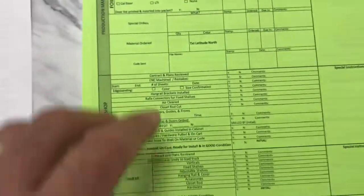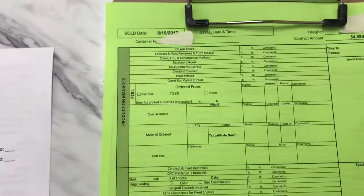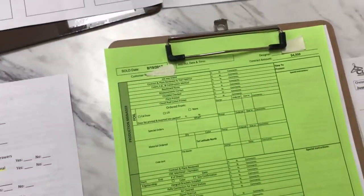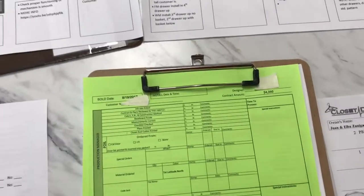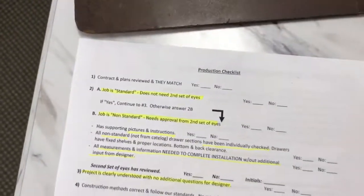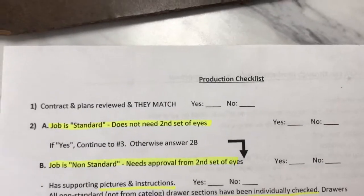One of the issues that we've had is that we've started to get too much stuff on here, and it's gotten to where the print's kind of small, and it's become a hassle and too much on a page for people to deal with. Another thing is that with designers, sometimes the projects we have are what we call non-standard. So what we did is we took a couple of things off of here, and we put them on this cover sheet production checklist for our jobs.